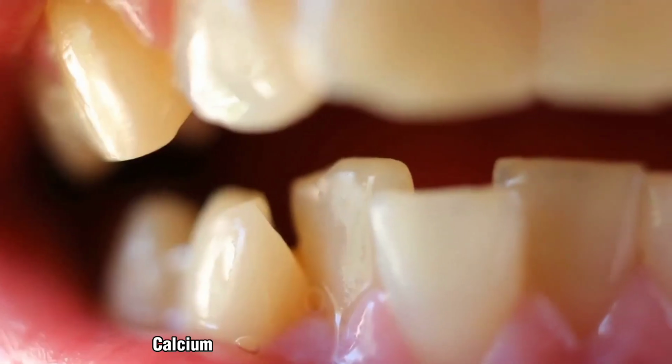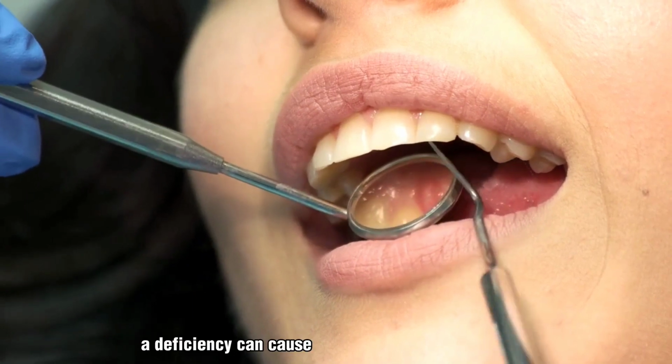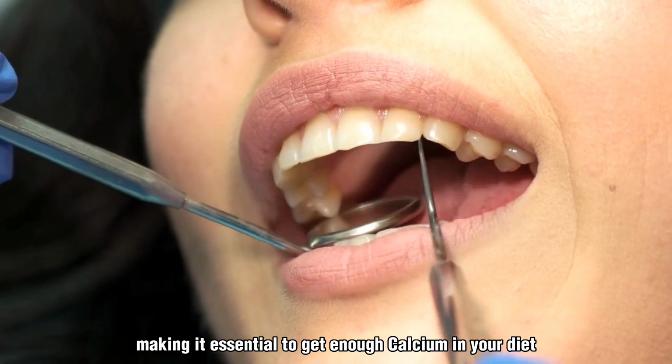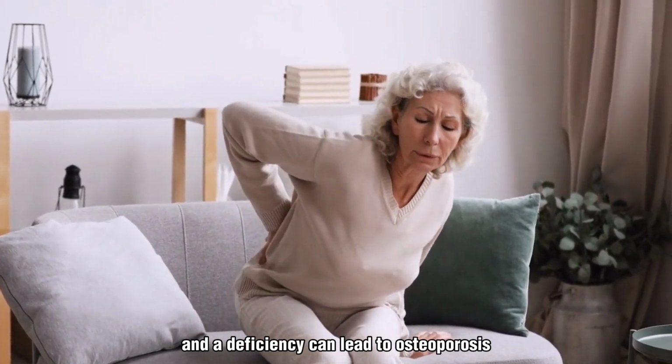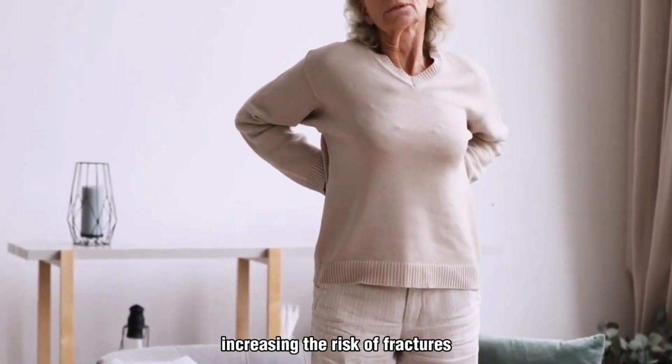Tooth decay. Calcium is necessary for strong and healthy teeth. A deficiency can cause tooth decay and gum disease, making it essential to get enough calcium in your diet. Osteoporosis. Calcium is essential for bone health, and a deficiency can lead to osteoporosis, a condition in which bones become weak and brittle, increasing the risk of fractures.